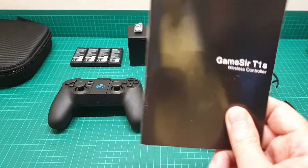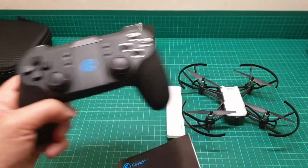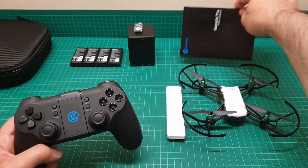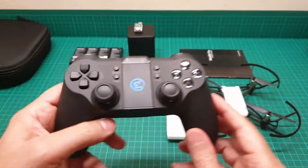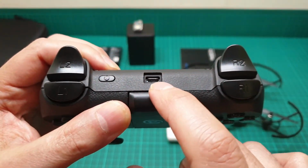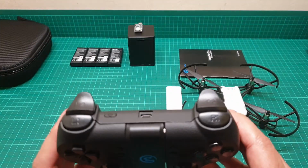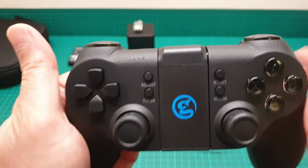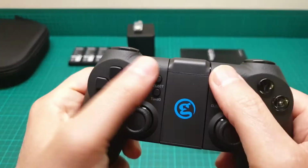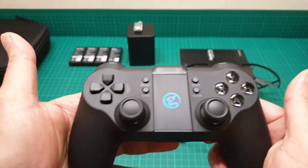So I fully recommend, if you are buying this, go for this one, the GameSir T1S. Sorry about that, I get it wrong most of the time, because it can operate on the OTG cable, whilst the T1D doesn't allow you to use the OTG on there, and if you connect it, it's just going to charge your controller via the battery of your mobile phone.